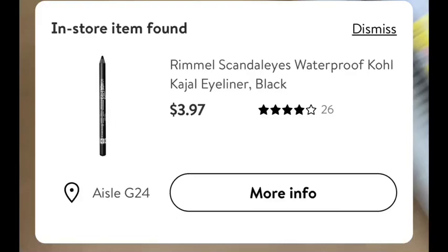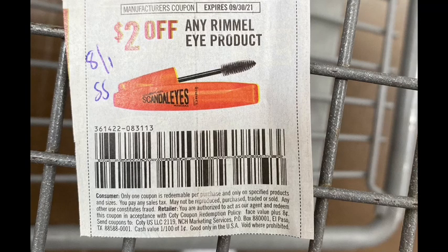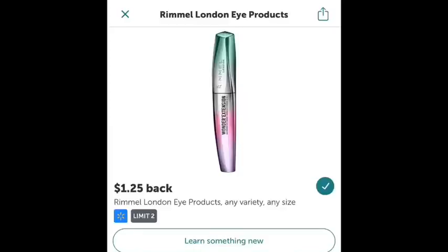This rebate was on the Rimmel Eye. Okay, this is the liner. This is the Scandalous, and it is actually a creamy pencil, okay? The one that rolls out. This one's priced $3.97. There was a $2 Rimmel coupon in the 8-1 Smart Source, I believe. That dropped my cost in store to $1.97. There is $1.25 coming back from Ibotta. Final cost 72 cents. That's a great deal for me because I needed some.